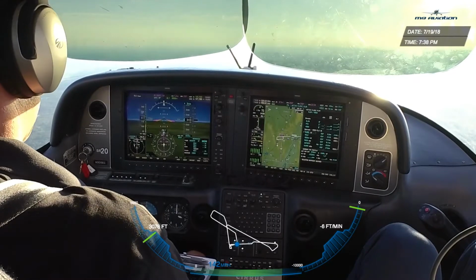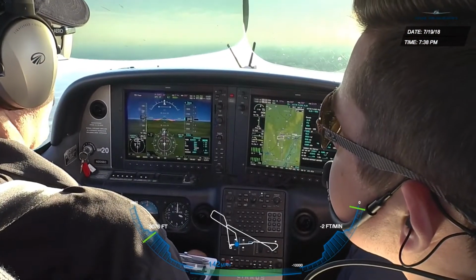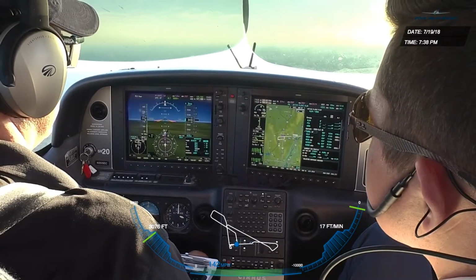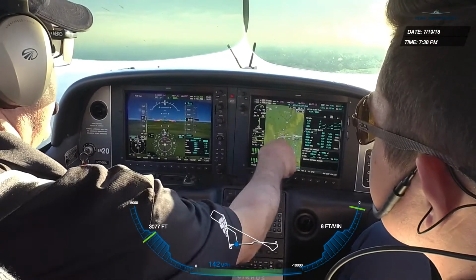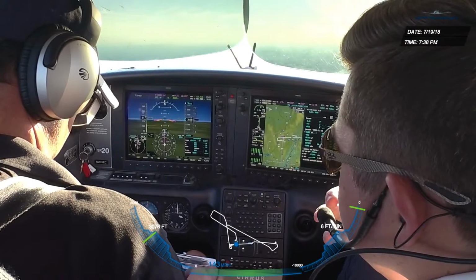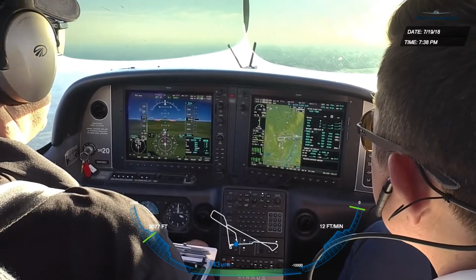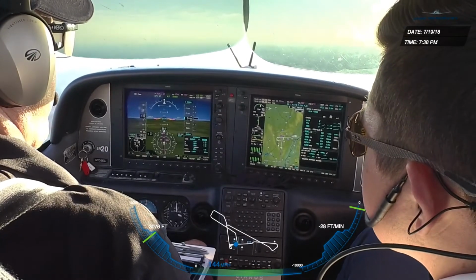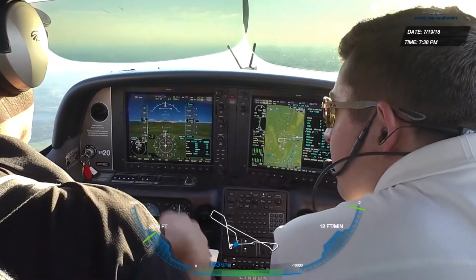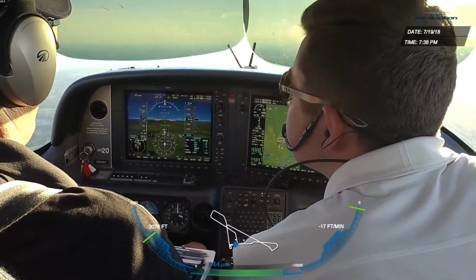Cirrus 5 Echo Charlie, traffic's now at your 10 o'clock and 2 miles. 10 o'clock, 2 miles out, 215 Lima Papa, I'll keep an eye out for traffic. Yeah, 5 Echo Charlie's looking, at your 9 to 10 o'clock and 2 miles. Scanning for traffic, 215 Lima Papa. Traffic in sight, 215 Lima Papa.